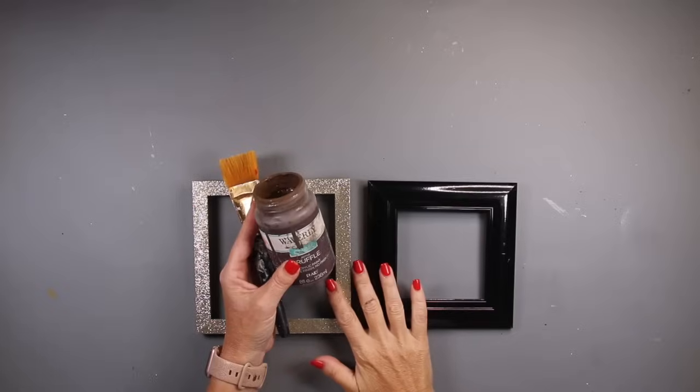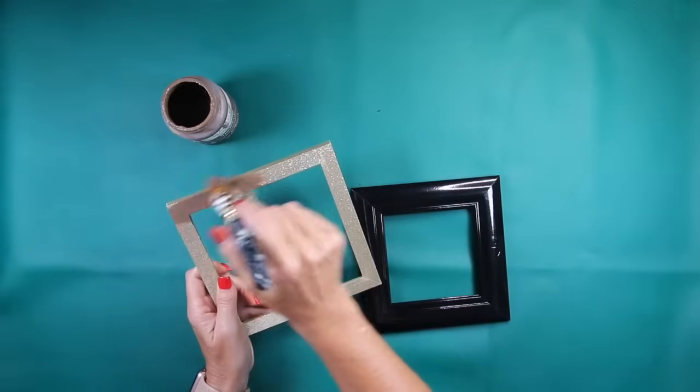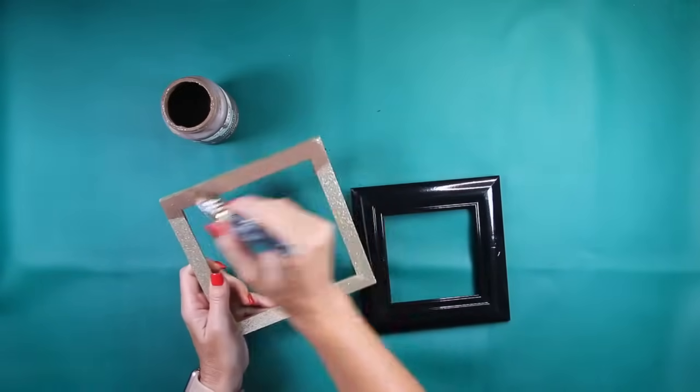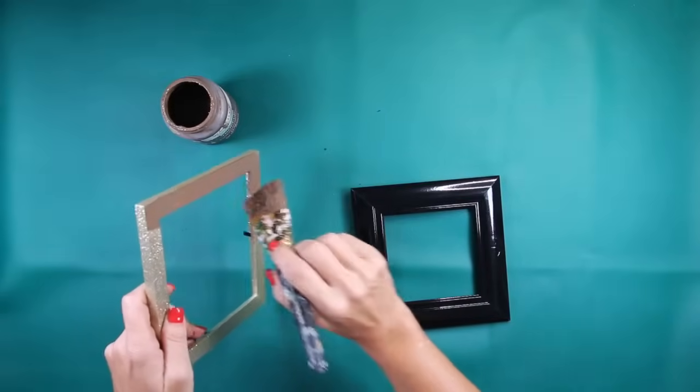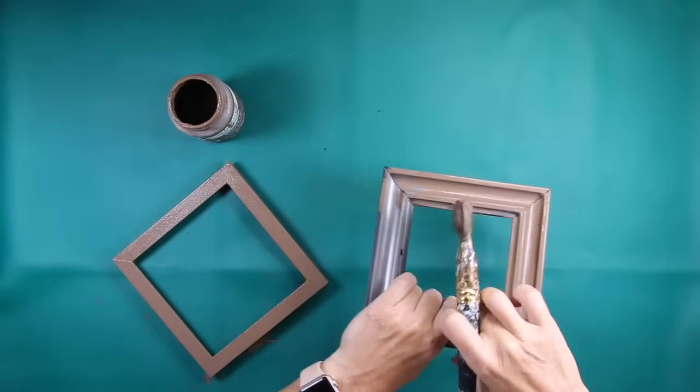The next step is that I need to paint these frames to help them be a little bit more cohesive, and I'm using Waverly's paint in Truffle. It's a gorgeous warm brown. Right now, I'm totally loving the brown. I feel like it's a lot softer than doing a black, but a lot more warm than using a white.